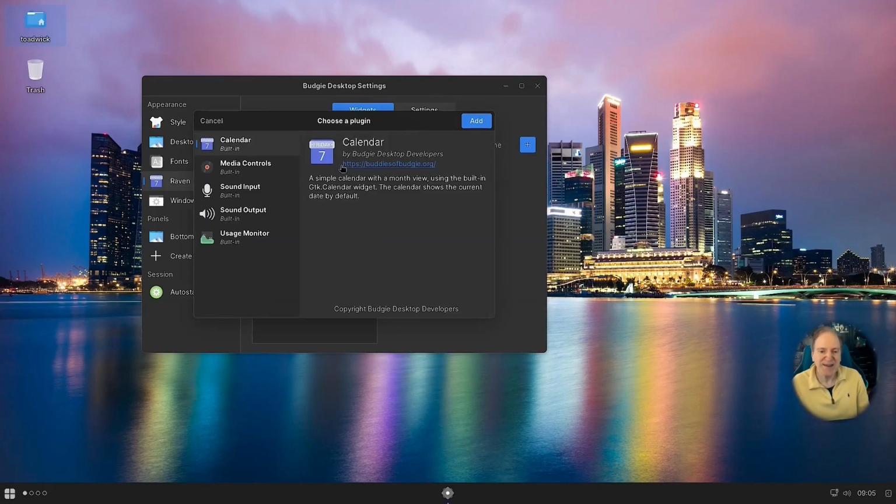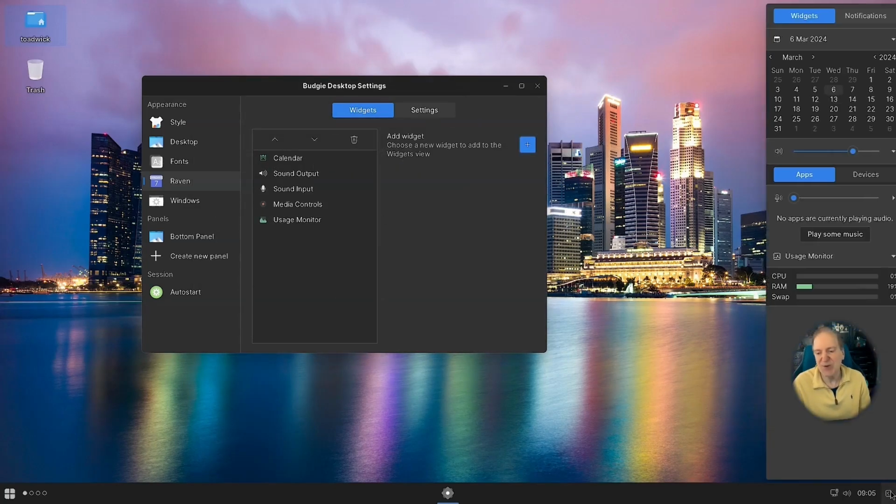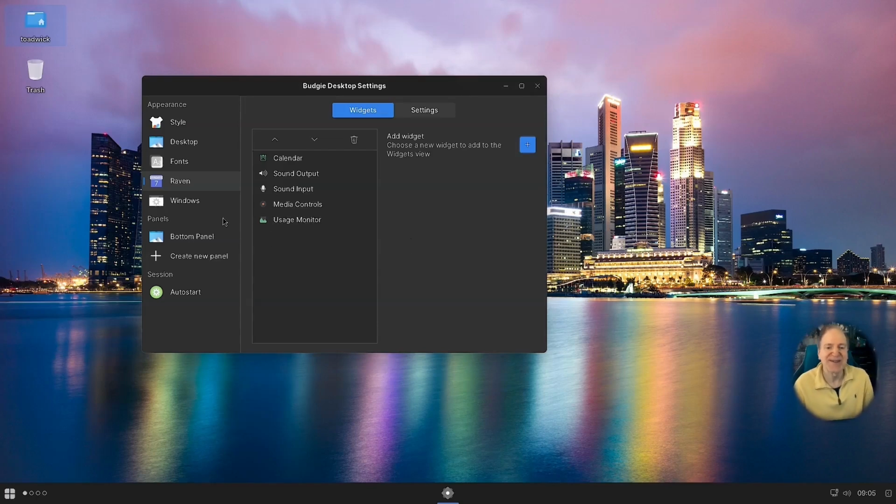If you want to add in something, you can pop over here and choose some additional widgets here. For example, if I want to put in the usage monitor, I could hit add here, and now it's showing up in our list. So when we click our Raven menu, there it is. Easy access to our usage monitor. So that's how easy it is to add and take away widgets.